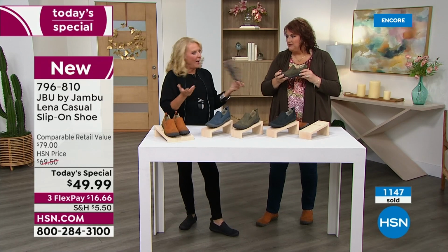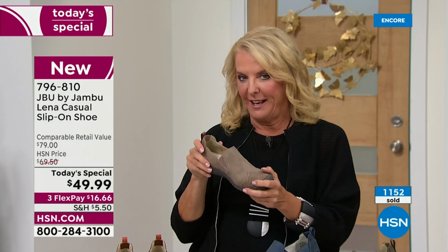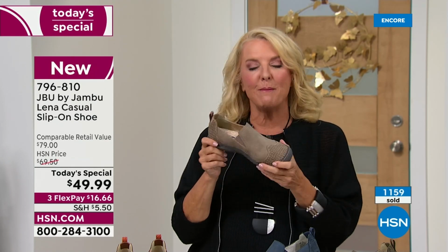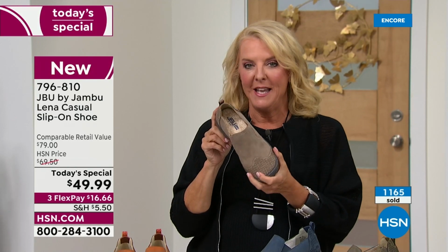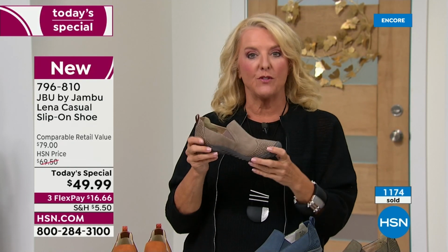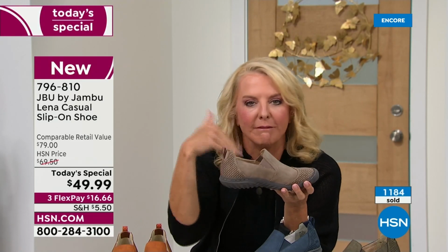I have to give you an update on the taupe. All right, guys. Here's what I have left for the entire day. I have 2,200 pairs. Wow. It is now the most limited and the most popular. What'd you say? Oh, in the 1,200 we've sold, 600 are in this color alone. Wow.